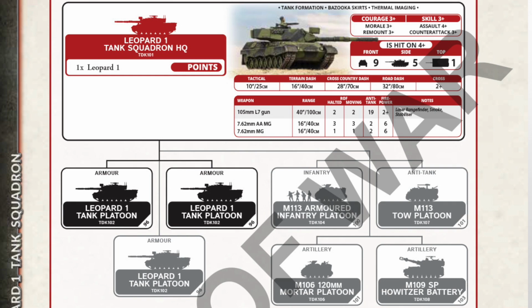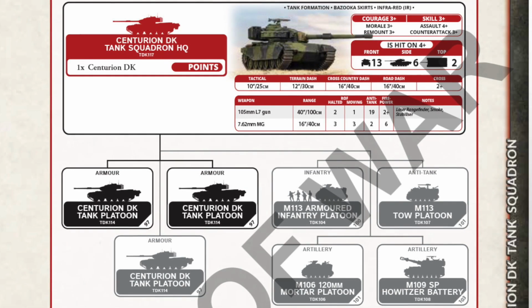Organic options include some mechanised infantry and APCs, as well as a TOW anti-tank platoon. There's also mortars and SP tube artillery. The Centurion DK squadron has the same structure, just with the slightly better armoured but older tanks. However, the Leopards get the edge in sights with thermal imaging. Combine that with the Leopard's higher speed off-road, Centurion ends up slightly cheaper overall.